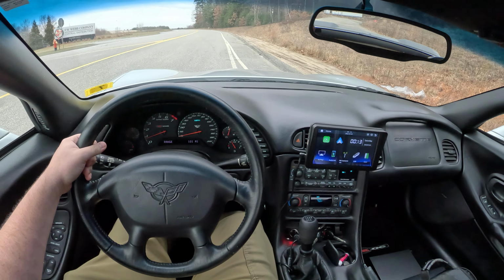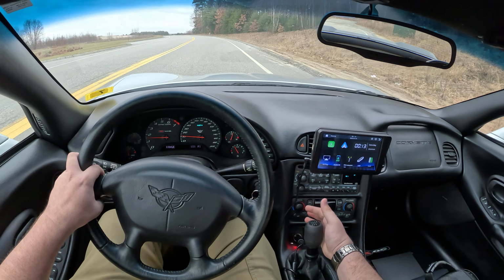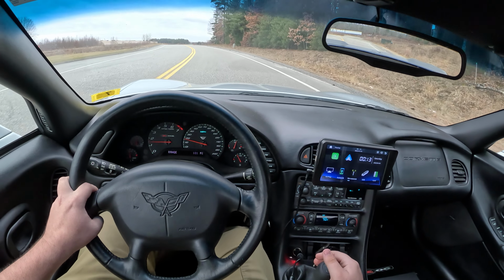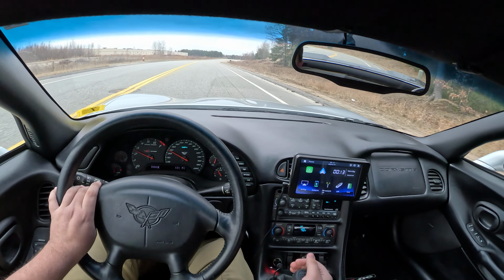Let's take this thing for a drive. I am also in competitive drive mode by holding this button down for about 10 seconds. But you can also just press it once to disable traction control.